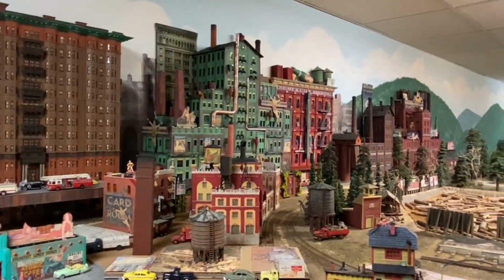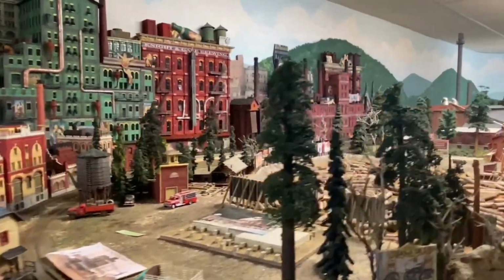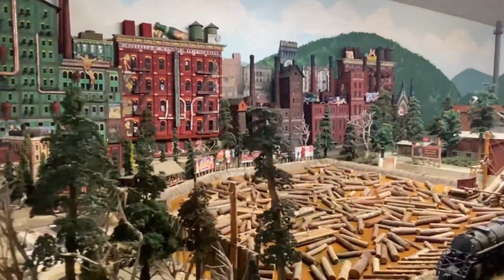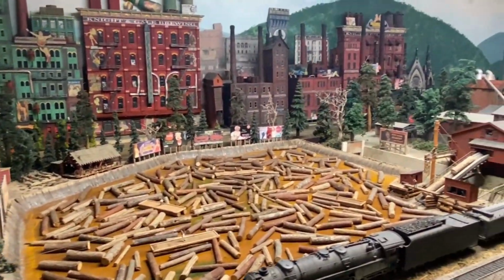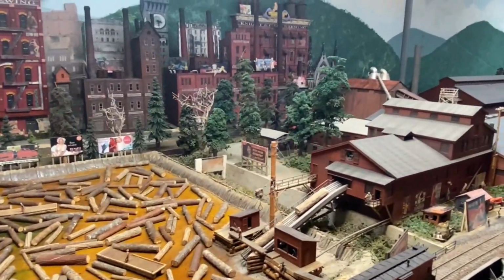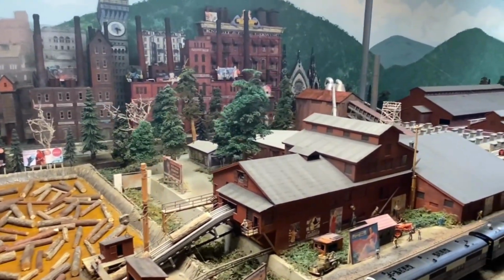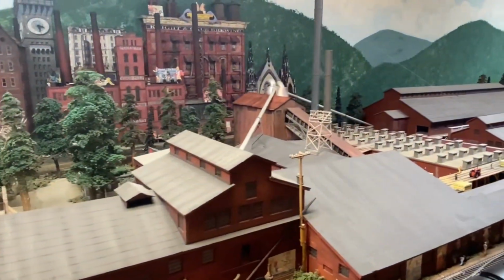So, panning on around here, the layout, the big log mill that he had. Harry Clark, he purchased this from Harry Clark, right? Yes, yeah. And he built the whole layout around it. Yeah, the whole layout was built around this. This is Cass, West Virginia. So I'll get a steam engine ready to take off here.